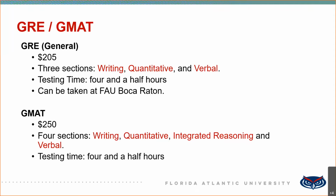Those of you who might be interested in business, some programs also may ask for the GMAT, or you have the option to take the GMAT. So if this is an option for you, there are 4 sections for the GMAT. It also has the writing, quantitative, and verbal, and it has an added section, the integrated reasoning. The testing time, however, is also 4.5 hours. We don't offer the actual GMAT test at the FAU campus. It is taken at the Pearson Center. The closest one is in Deerfield, for those of you who are local. However, the test prep office does offer courses for both the GRE and the GMAT.